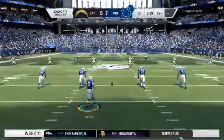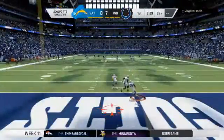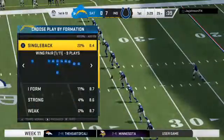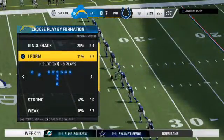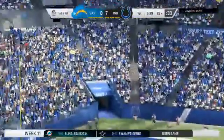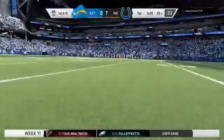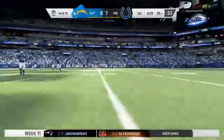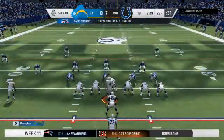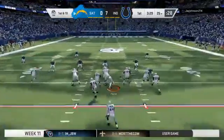Set now to kick this one away, and off it goes. The Chargers take over 1st and 10 at their own 25-yard line. The Charger drive about to get going. And a 3-and-out on that first drive. We'll see if they can do better here.